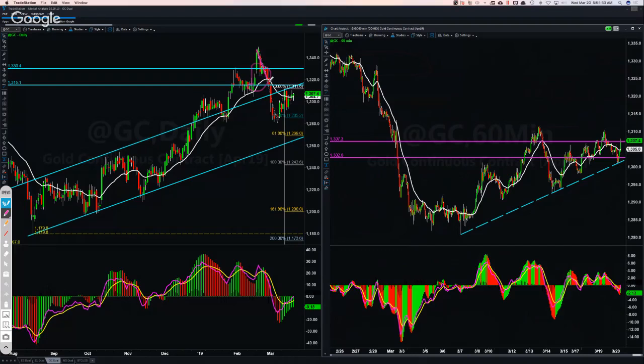You could also call this a flag, right? This would be a very reasonable statement that this is a flag formation, in which case if we break to the downside, then we're looking to extend, and we're looking for somewhere around the 100% mark, which would be right around here, 1242-ish, 1243-ish, somewhere in that area.